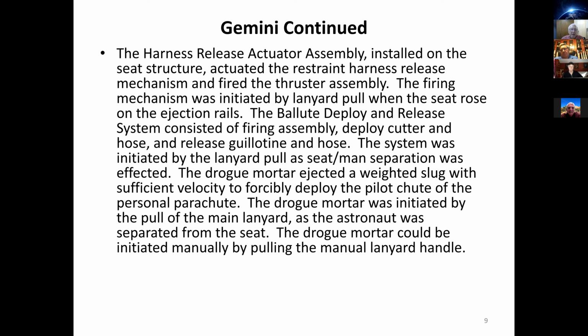Harness release actuator assembly. They installed it and they had a system here. Of course, you had to get out of the seat. This was pretty much just like in the military after you'd already bailed out and you had a drogue mortar to fire and just stabilize you as you came down. And those were all manual functions.